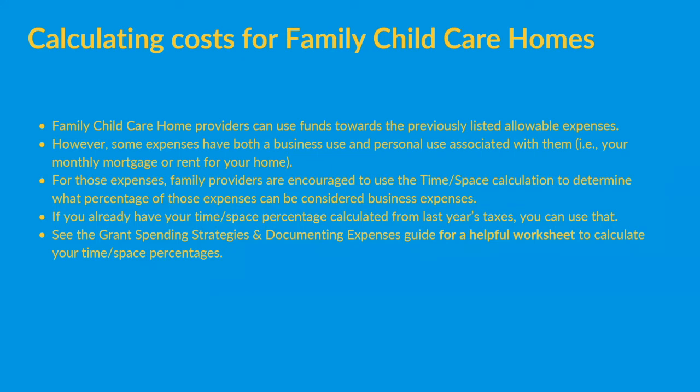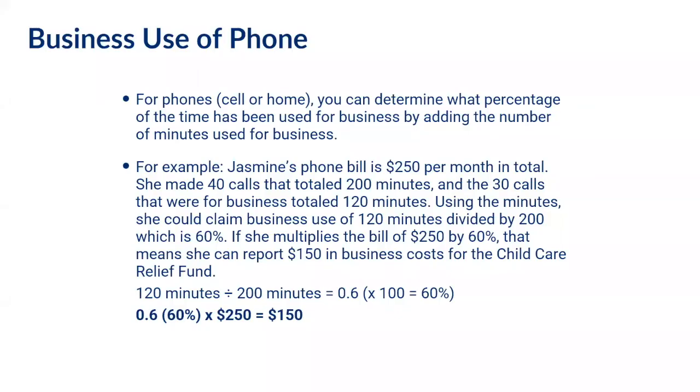For those expenses, family providers are encouraged to use the time-space calculation to determine what percentage of those expenses can be considered business expenses. If you already have your time-space percentage calculated from last year's taxes, you can use that. If not, you can find a helpful worksheet within the resources on the Indiana Spark webpage so that you can calculate your time-space percentage. We're going to go into an example next of how to calculate business use of utilities, such as phone. For phones, you can determine what percentage of the time has been used for business by adding the number of minutes used.